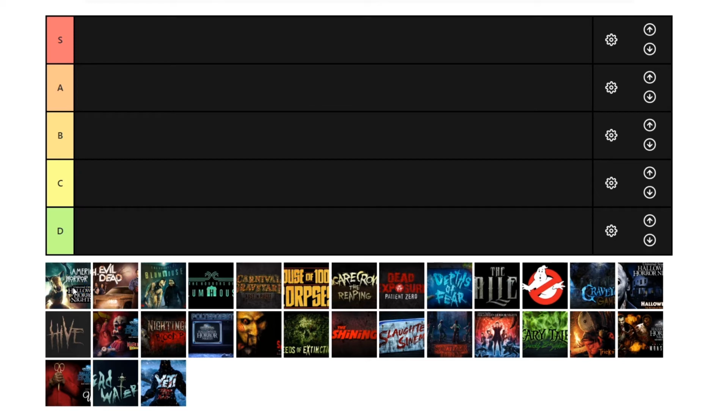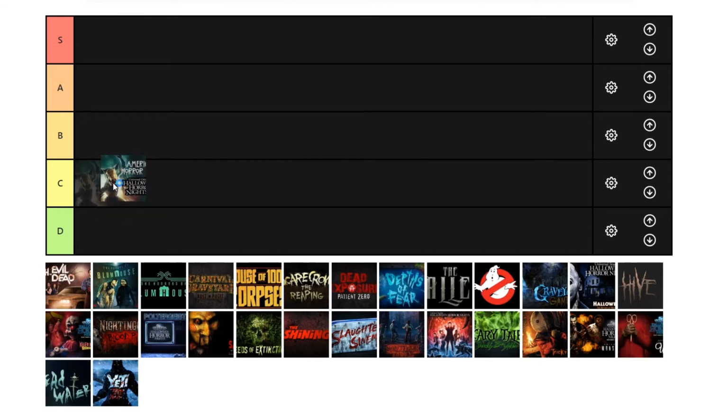Now this house was in HHN 27, which was my first year. I have not seen the earlier seasons of American Horror Story, but I have started watching the most recent season of it. For me, this house was not that great. I enjoyed parts of it, but I just don't really follow the series, so I didn't enjoy it as much as I thought I should have. So it's going to go in C tier.